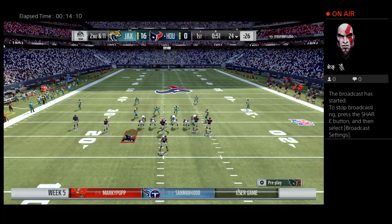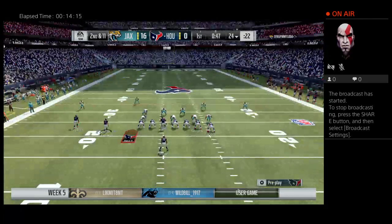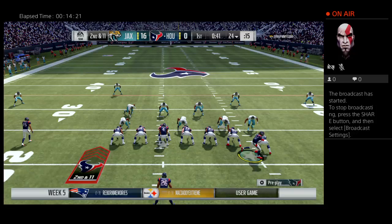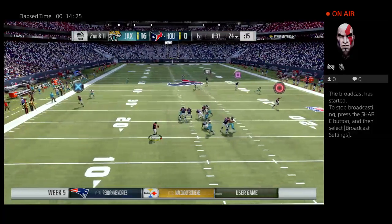Come back, come back. Down, come back, come back. Green the line. On 2nd down, here's Watson.